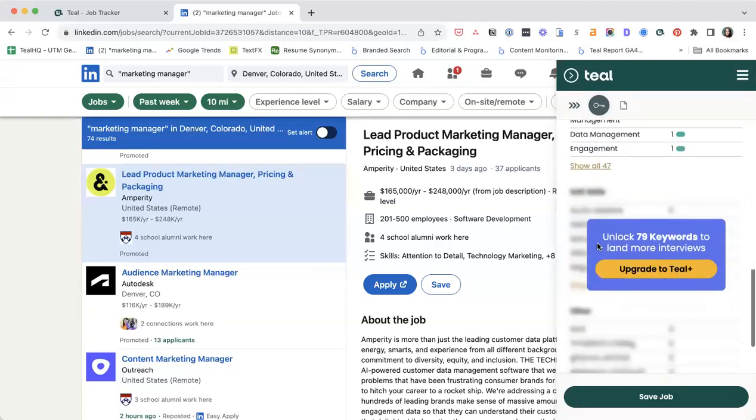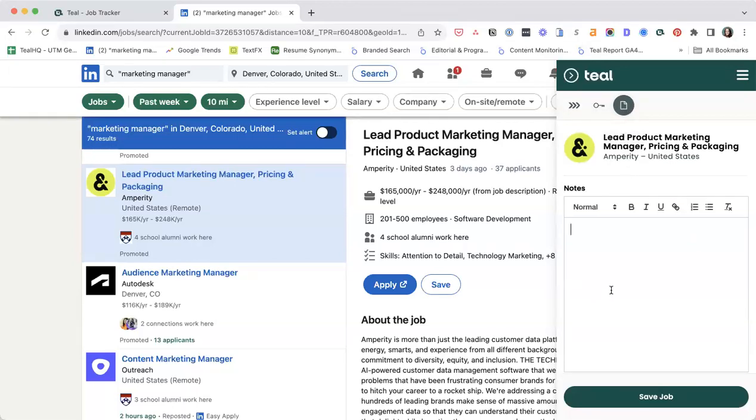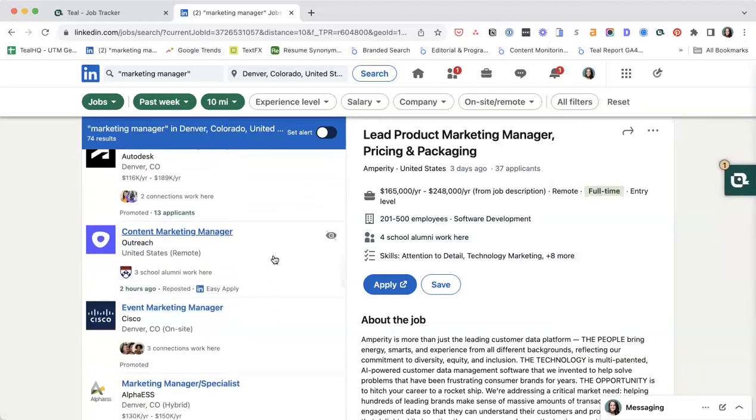This is all in the free version of Teal. You'll see the 5 top hard skills that are included in the job description. And those are all skills that you'll want to make sure that you're including on your resume if you're applying to this role. We'll get into that in a little bit, and we'll talk about it more as we talk about tailoring your resume. But you can leave some notes for yourself, maybe need to see if it's hybrid, let's say. And then when you save the job, that will immediately go into your job tracker, which we'll go back and look at in just a sec.